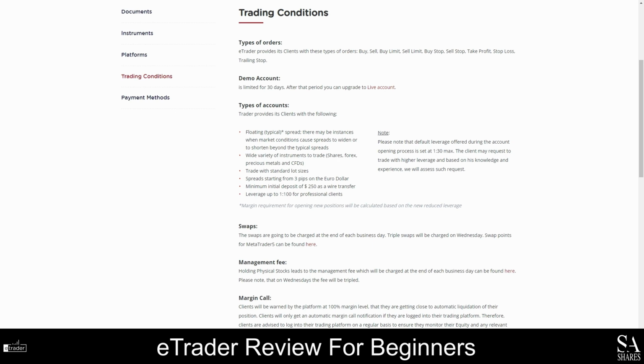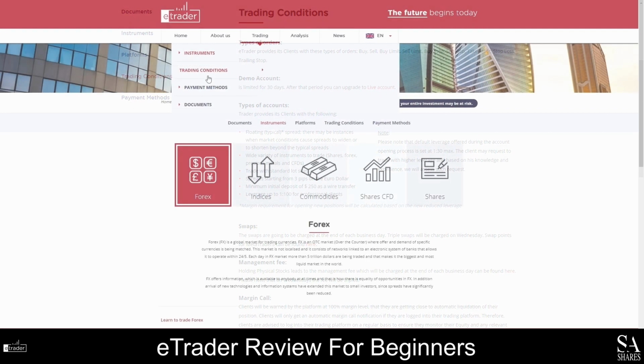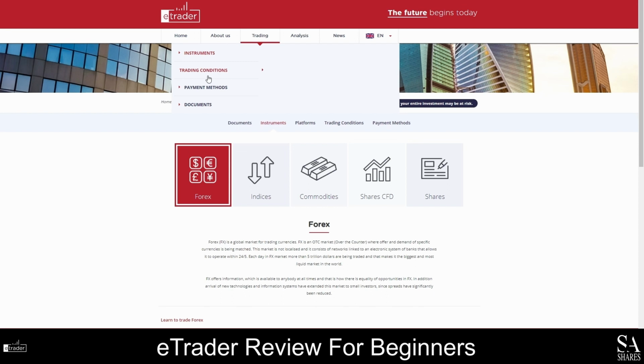eTrader's demo account will expire after 30 days. However, you will have full access to all the platform features during this time. To learn more about the accounts and trading conditions eTrader offers, hover your cursor over the Trading tab and head over to the Trading Conditions page.